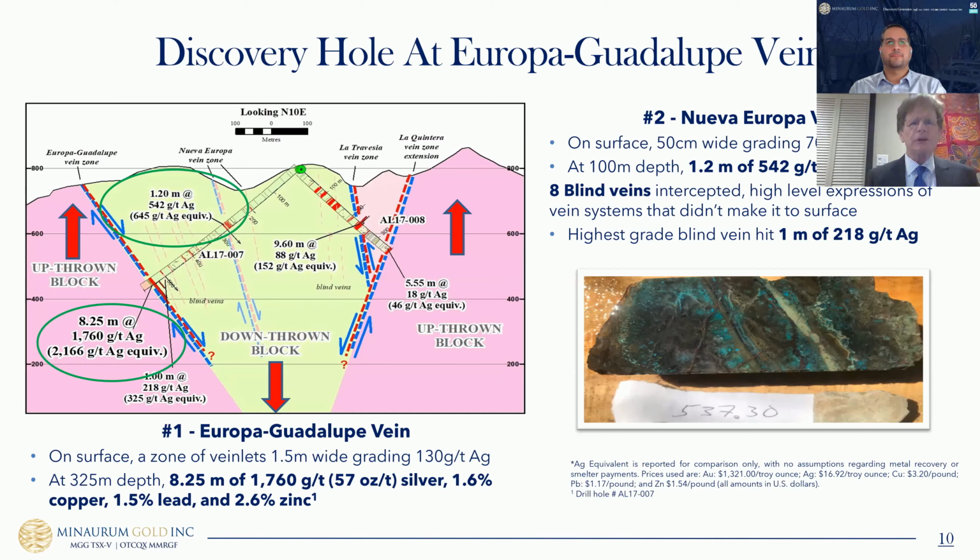So the discovery hole at Europa-Guadalupe, I want to just refresh everybody's memory about what that hole was about. We drilled from the middle of one of these downthrown blocks. We drilled to the west a 550-meter hole, something like a 560-meter hole, across a downthrown block. This is hole 7, drilled in December of 2017. The initial target was the Nueva Europa vein zone.